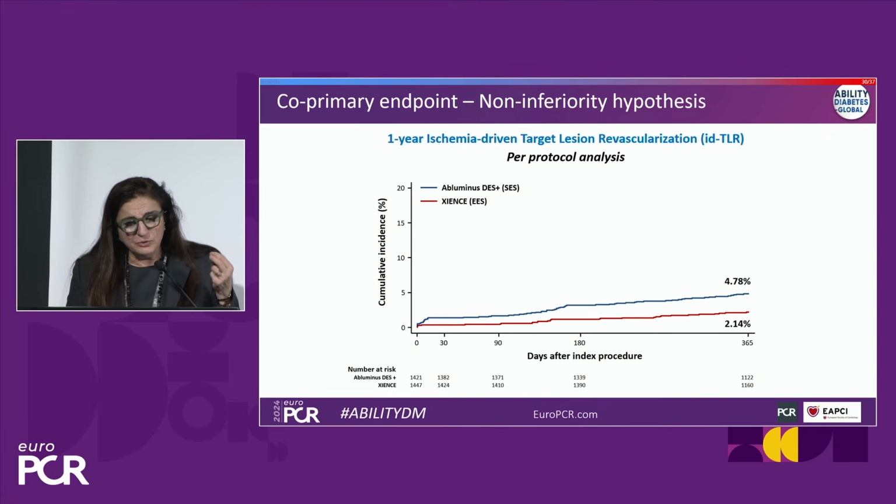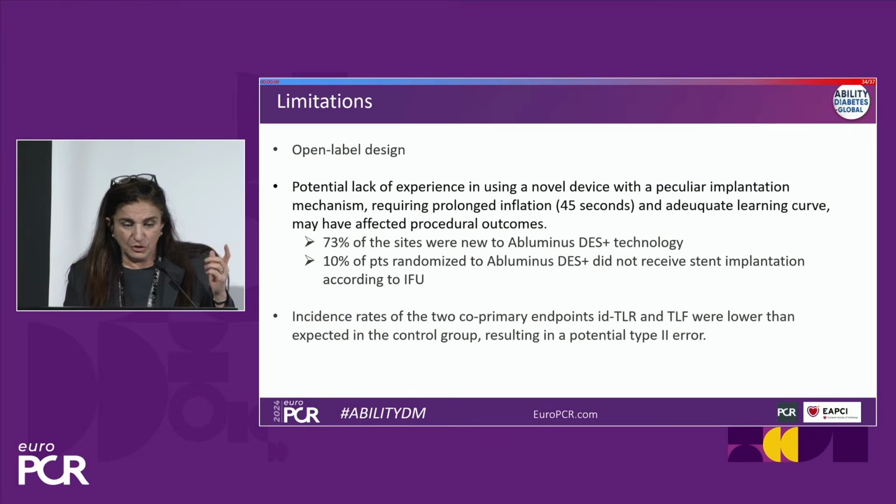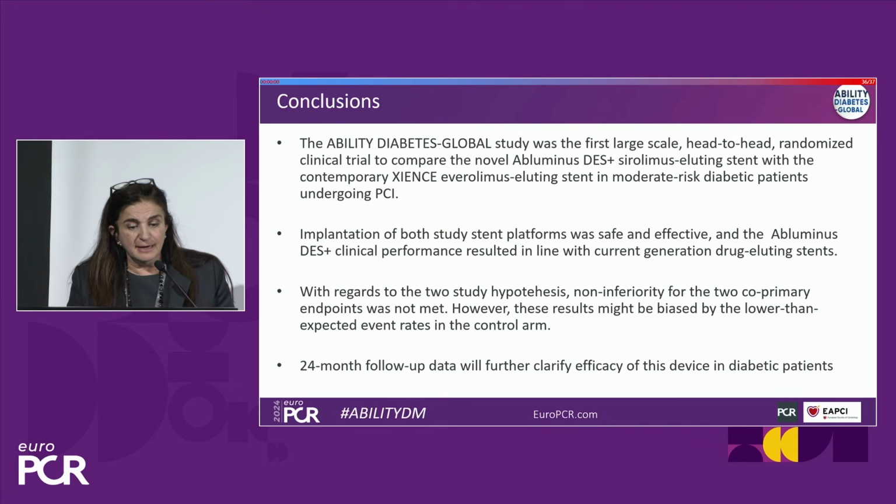And when you see this, we missed non-inferiority, but you need to understand that this does not mean inferiority, very similar to the bicuspid aortic stenosis valve case that was presented yesterday. These become unfortunately inconclusive, and we have to wait for the 2-year follow-up. We assumed a 7.5% for control and received a 2.2% for the control arm, which makes this inconclusive.